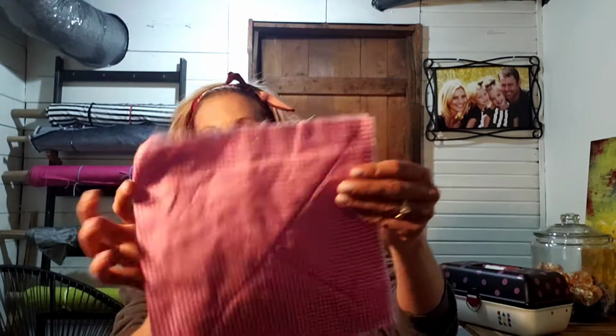So I'm just going to lay these out and figure out my pattern that I had. They might be in order, they probably are. And this is what the squares look like before you put them all together. It just has the batting in there. You see that? So this is a really easy and fun quilt.